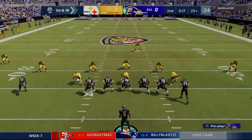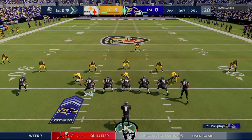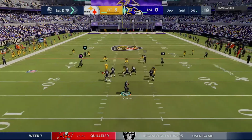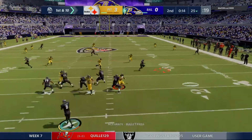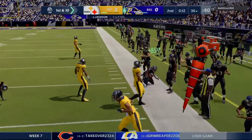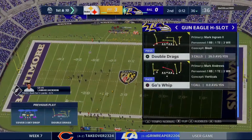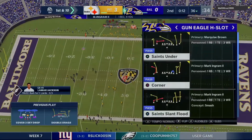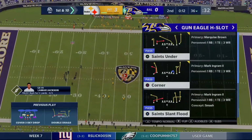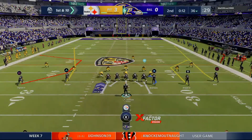Final 17 seconds of the half here as they come up to the line, 1st and 10. Jackson from the shotgun. He's got it to Ingram, complete. And he takes us beyond the 35 before going out of bounds. A gain of 11 to kick off the drive, and it's a quick 1st down. 1st and 10 at the 36-yard line. So from the 36 now, 1st and 10.